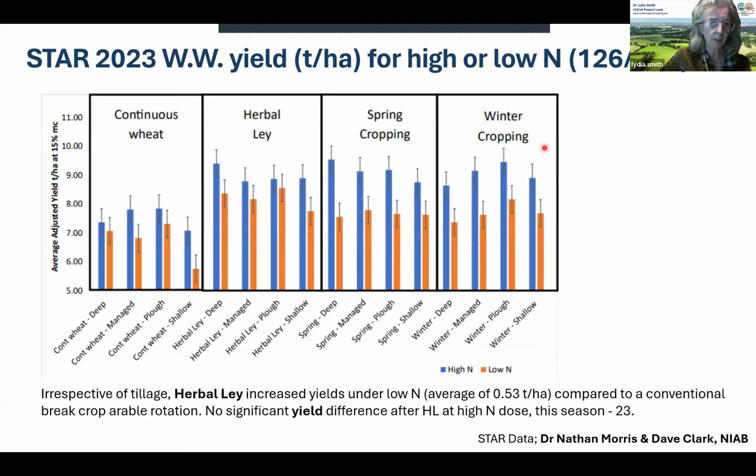Here is the second year back. So this is like a comparison to what we were doing at Duxford. So we have the herbal Ley results here, the spring cropping, the winter cropping. The continuous wheat doesn't do very well under any circumstances. And I guess the take-home message here is that irrespective of tillage, so we've got the deep non-inversion, the shallow non-inversion versus the plough and the managed, the herbal Ley increased yields under low nitrogen compared to conventional break crop rotation, and no significant difference between the high and the low nitrogen results. So a nice result.